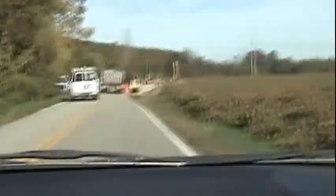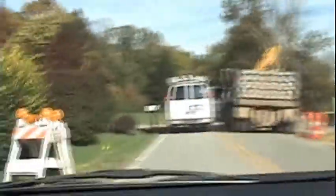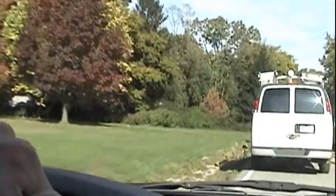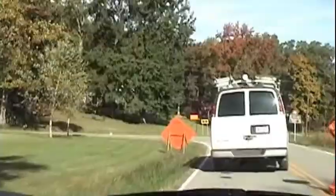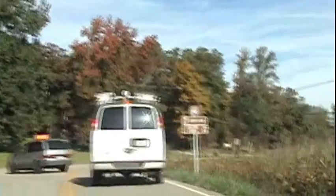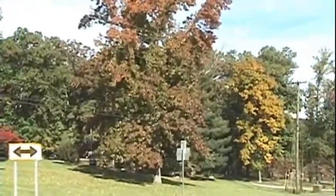Off the dashboard. Let's see if we can't mitigate this. Creek they're working on. Nice little yard there. And here we are, Scott's Gap. Actually, this is Blevins Gap. That concludes our scenic drive.